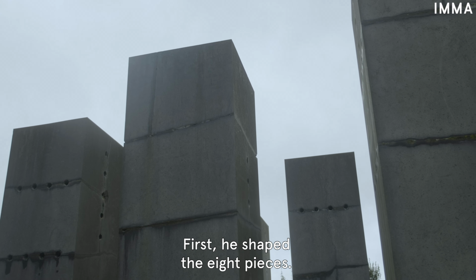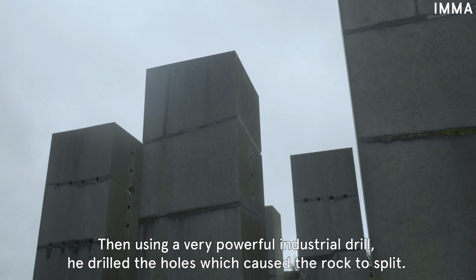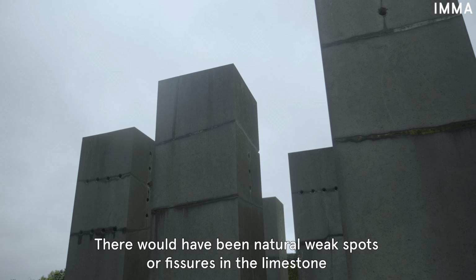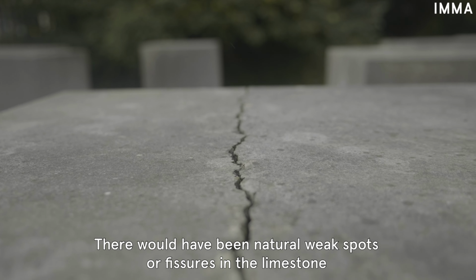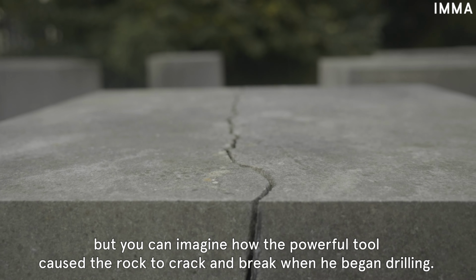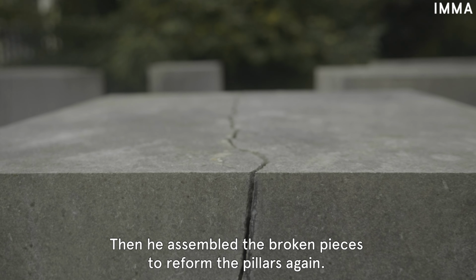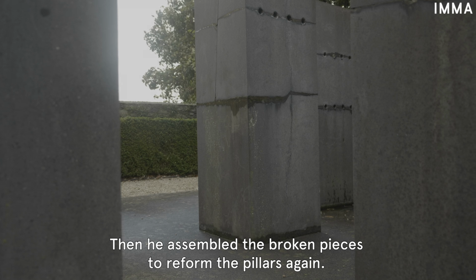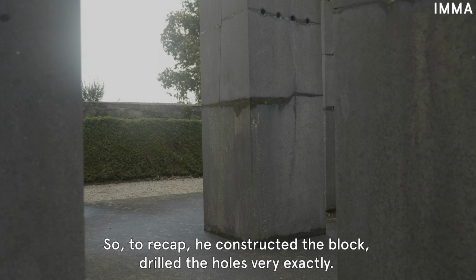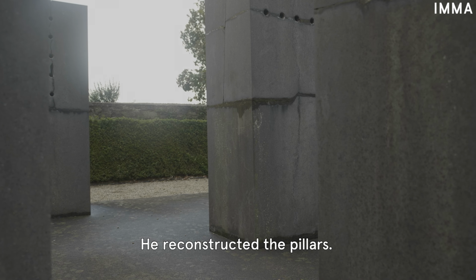First, he shaped the 8 pieces. Then, using a very powerful industrial drill, he drilled the holes which caused the rock to split. There would have been natural weak spots or fissures in the limestone, but you can imagine how the powerful tool caused the rock to crack and break when he began drilling. Then he assembled the broken pieces to reform the pillars again. So to recap, he constructed the block, drilled the holes very exactly, the drilling weakened and cracked the rock, he reconstructed the pillars.